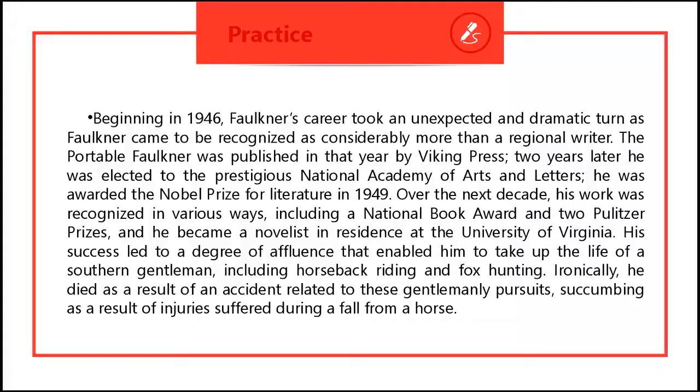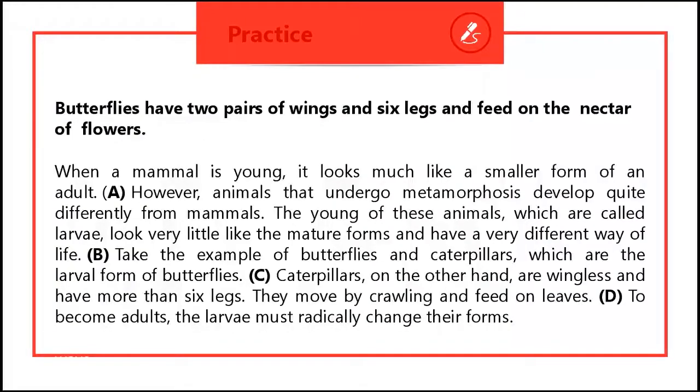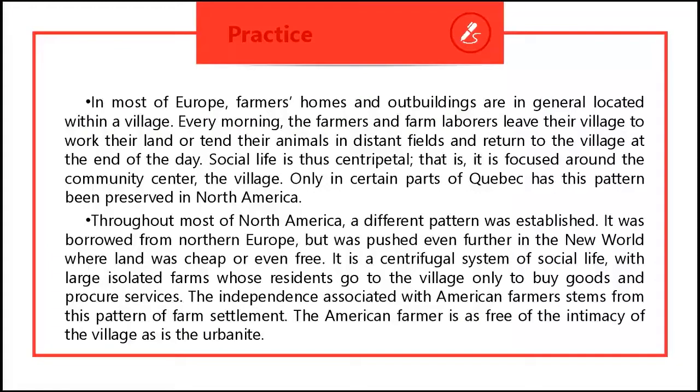Okay, good. Now let me move. Okay, this one. Guys, I'm sorry. I am sorry.